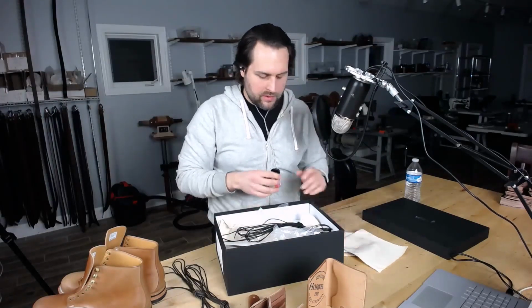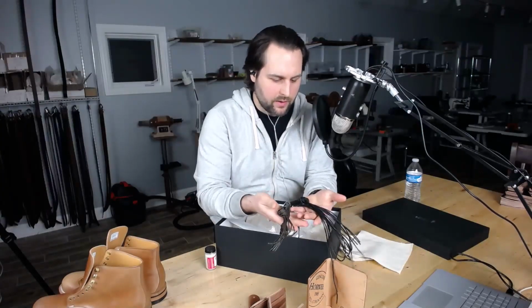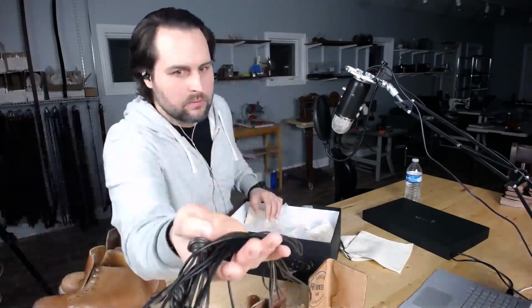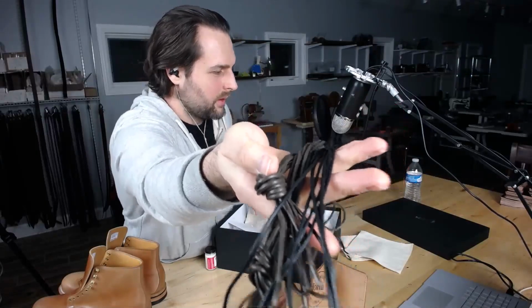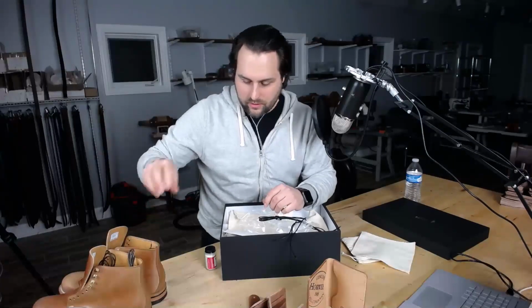But they also included 2 sets of laces. There's a black pair and a darker brown pair. I'm going to put the brown on. What do you guys think? I don't know if you can even tell the difference. They're so similar. But let's see. Oh, they're very close. So for me, it seems like the brown is going to be the way to go. But I've broken many pairs of laces, so it'd be good to have backup. So I'll put those on.